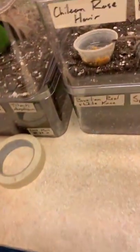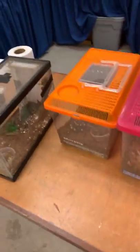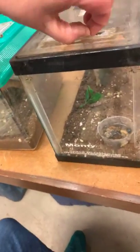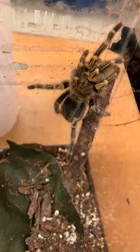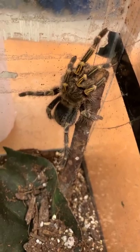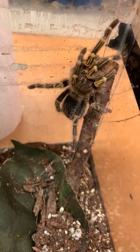Okay, I wanted to show you a couple other tarantulas that I brought in from our other room because they need a higher humidity. And some of these are so amazing. Like this one right here. Come on, come up. The lid is stuck on it. Okay, so this is a Chaco Golden Knee. Look at the gold on that. Isn't he pretty? His name is Monty and he is a male. Very pretty tarantula.